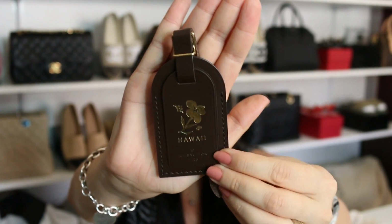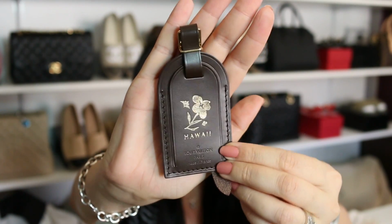The next one was a gift from a very good friend. She sent this to me from Hawaii. This is the large Demi Abend luggage tag with the Hawaii foil on there, with the gold foil. Now, something to know is that some destination Louis Vuittons will actually have special hot stamps.